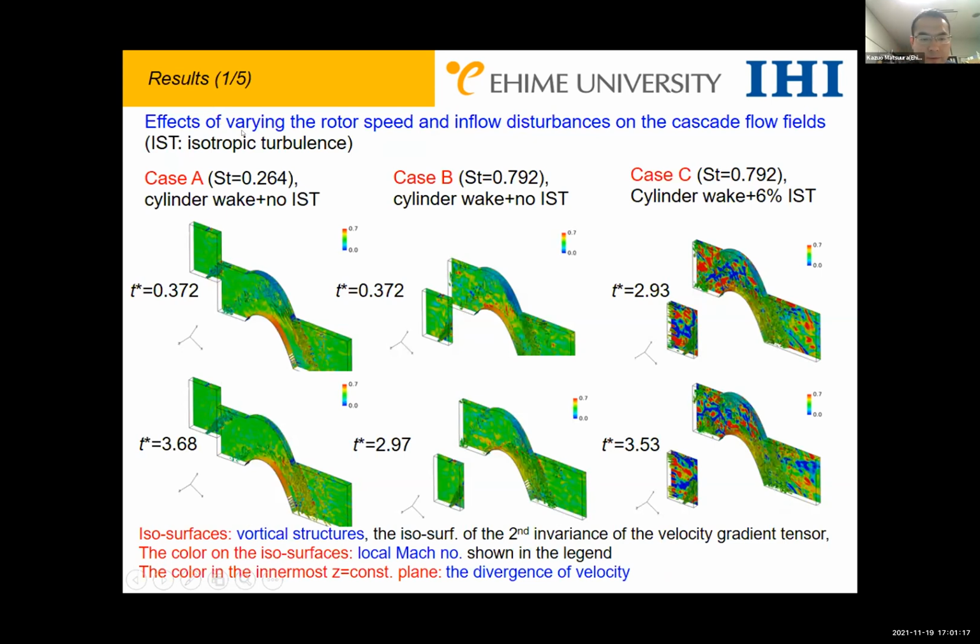Regarding the results, here I am showing the effects of varying the rotor speed and inflow disturbance on the cascade flow fields. In case A, because the Strouhal number is smaller, the wake trajectory is inclined and almost parallel to the bladed cascades. Only one end of the trajectory impinges on the pressure side. And at other timing, the trajectory goes through the cascade parallel to the cascade due to the small Strouhal number.